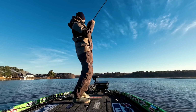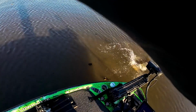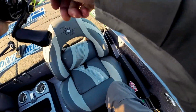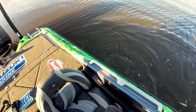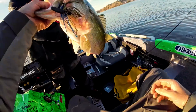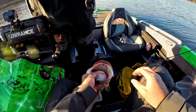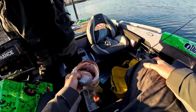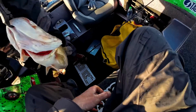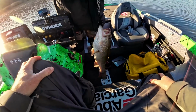Get out of there. Monster. Monster. Yes! Yes! Yes! What a way to get started, baby. What a way to get started. Thump that jig, dude. That meaty chunk on a jig. Hammer. 6-pounder.